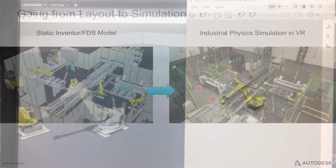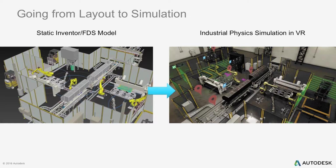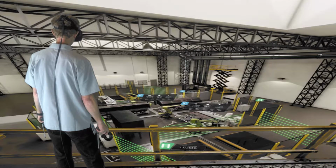And then the second step was, how do we go from this static Inventor factory design model to a physics-based simulation, so that you could truly walk into a factory and experience that factory as if it's operating, but not just visually? Be able to see all of the metadata about the sensors, about the devices, about how all of those devices interact with one another, and do it intuitively.